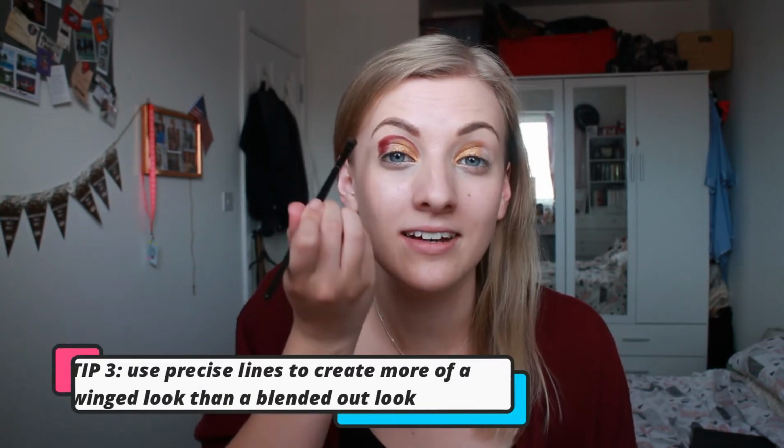I'm also leaving a sliver in between the red and the gold so that I can blend that out, so it's not just block red, block gold. I've left a little bit so that in this little bit here it will be like a faded kind of burgundy look. Another thing I would say for these TikTok looks, they always have really precise lines from the corners here. So I'm going to show you 2 ways that you can do that.